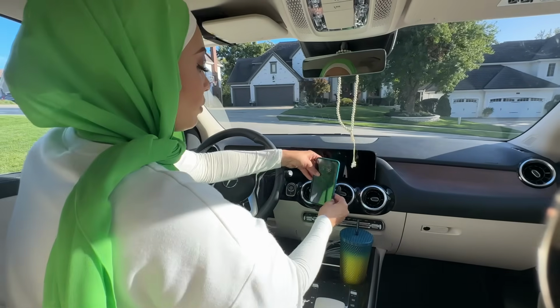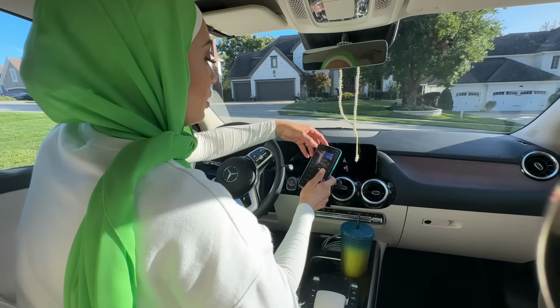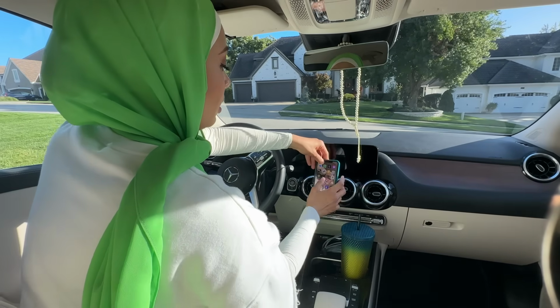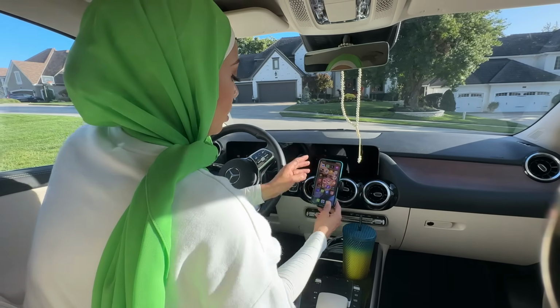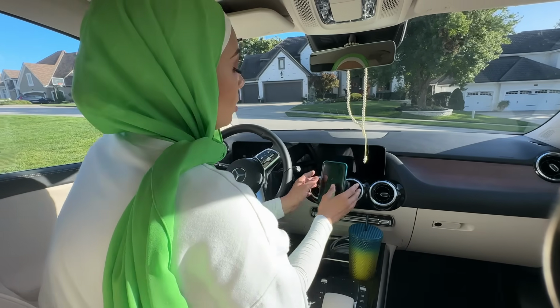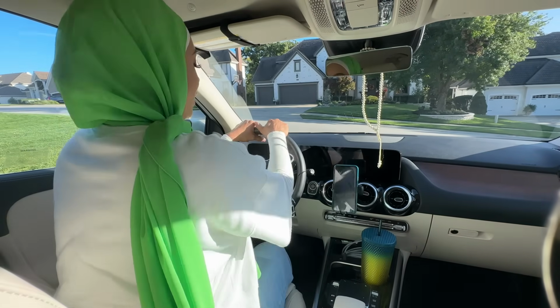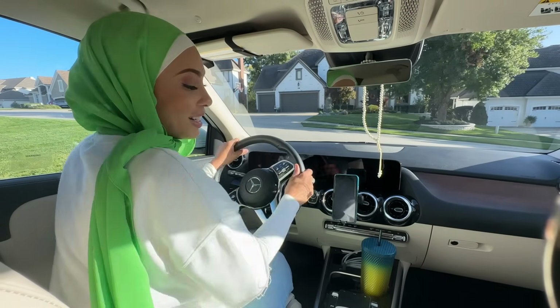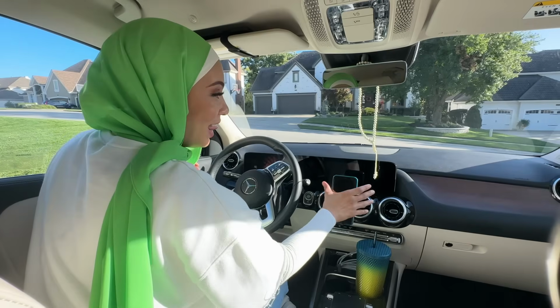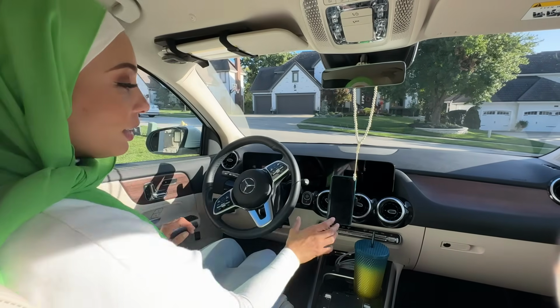So you go ahead and take your cell phone and you put it in between right here, like this. Therefore, when you're driving, you can answer calls as well as not be distracted by holding the phone to your ear. And I really like this. You guys like it? I love it. I love it. So there you go.